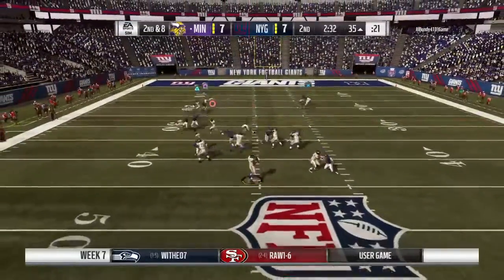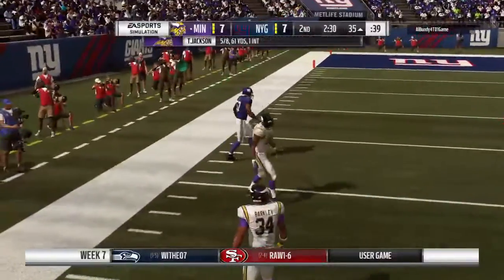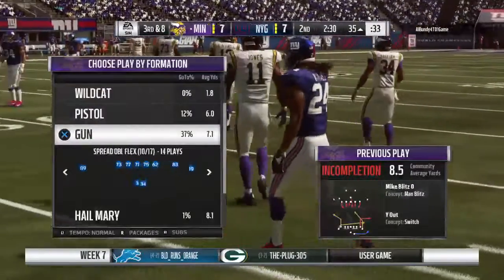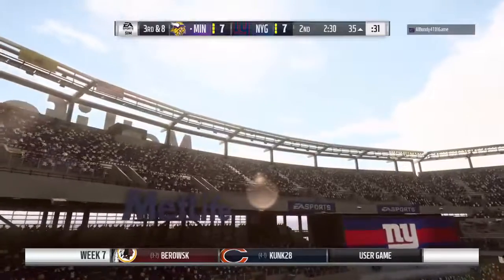On second down, here's Jackson. And his throw's going to be incomplete. That would have been a great catch, but it's real difficult to hold on to it because it was contested all the way. It would have been a great play if he'd been able to haul that one in.